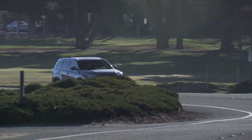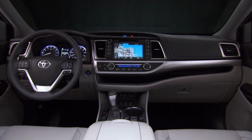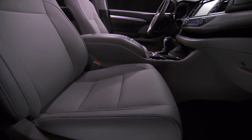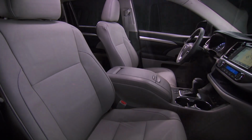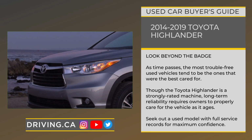Power came from a 3.5-liter 270 horsepower V6 teamed up to an automatic transmission. High-end featured content like a JBL stereo system, heated steering wheel, and newly upgraded touchscreen display helped give shoppers a taste of the motoring highlife, and Highlander was offered in various trim grades and seating configurations to suit a wide range of needs. Tip number 1 is to look behind the badge.